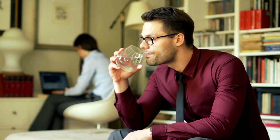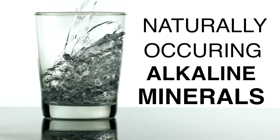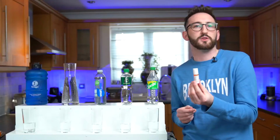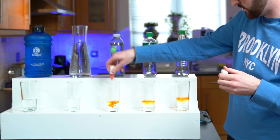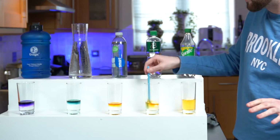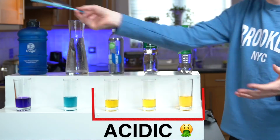Since our bodies are over 70% water, the best way to do this is by drinking water with a good amount of naturally occurring alkaline minerals. These are just pH drops, like you would use to test your pool or to test the pH of any liquid. If you look at the pH chart, it is very evident that these liquids are all very acidic.